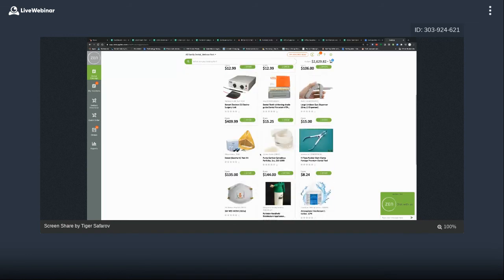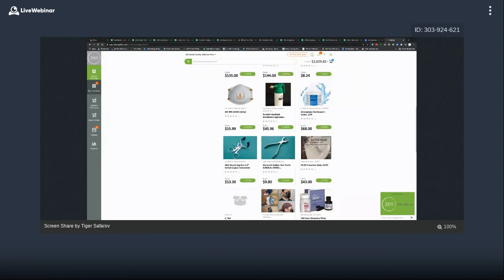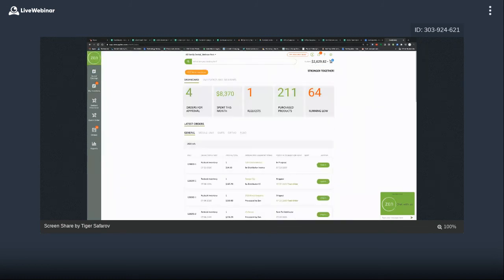I was also wondering, so for example, if we order from our distributors, like our top 3, and from what I understood, they're not Zen preferred. I don't see them on the resource page. Is there a reason why they're not listed?